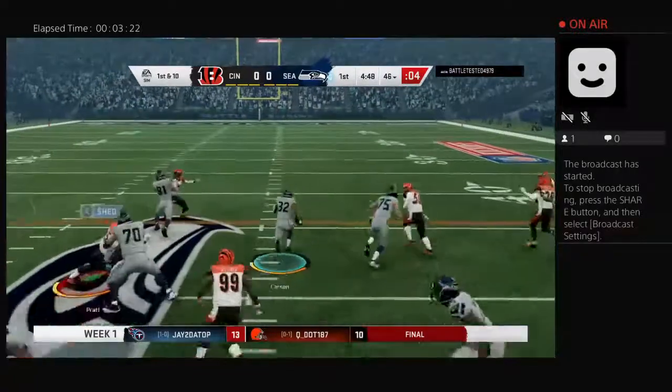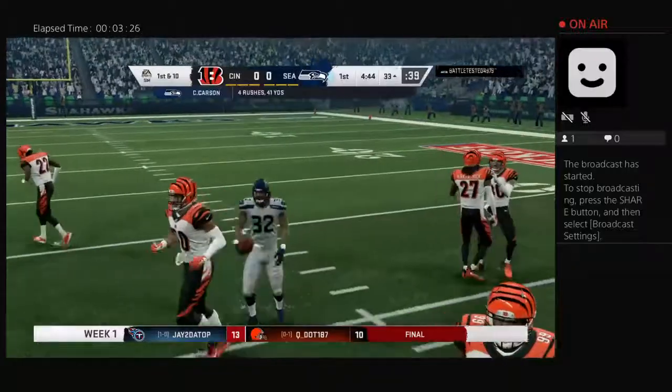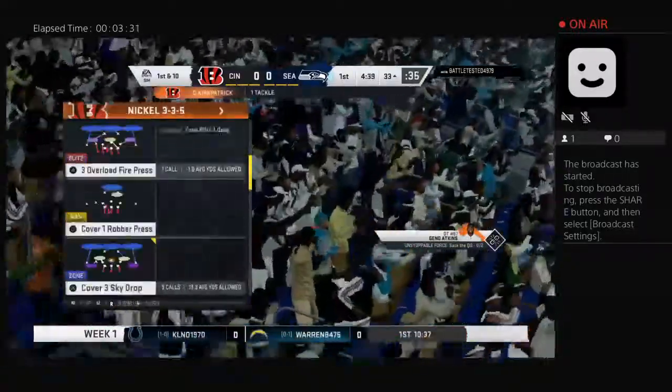Here's Carson. And an alley to run. And he's going to get this all the way down inside the 35. That's good for 21 yards and a first down.